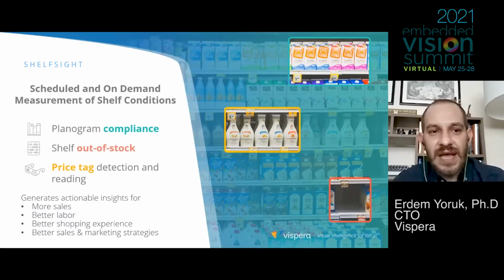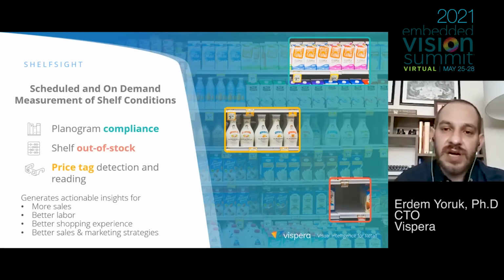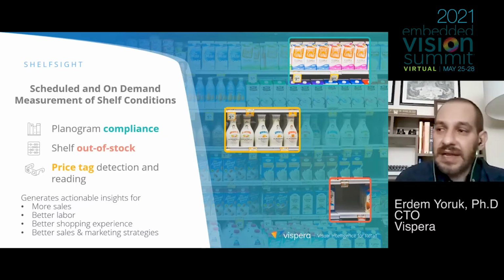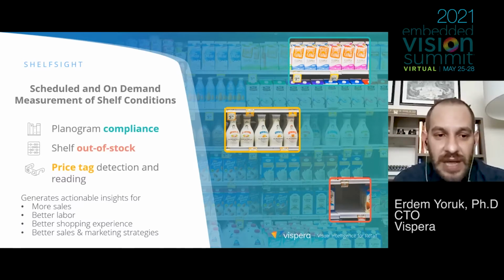ShelfSide can do planogram compliance, meaning whether or not the arrangement of the items matches the planned arrangement on the shelf. It can report shelf out of stocks immediately and in real time, and let the store personnel take immediate, to-the-point actions for replenishment. It can even detect and track customers and read price tags on the shelves to measure more involved compliance checks. I'm going to come to the values it can offer in a bit, but it can enable more sales, better labor, and a better shopping experience for the shoppers on the floor.